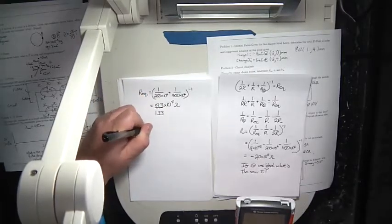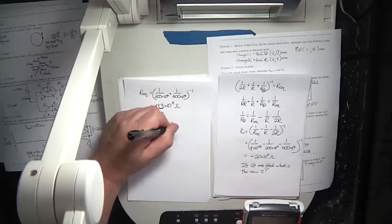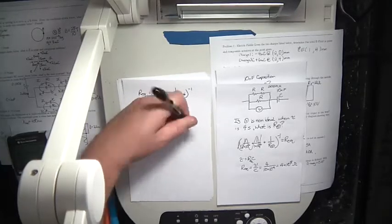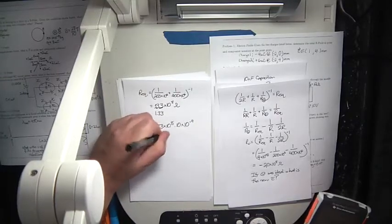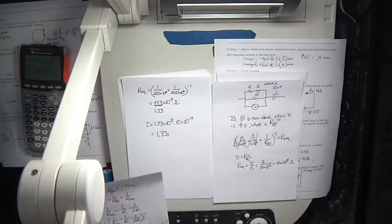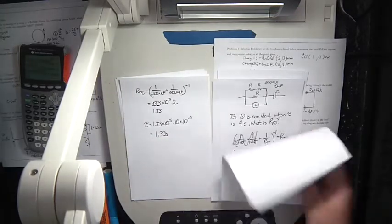And then the time constant, 1.33 times 10 to the 8th times the 10 times 10 to the negative 9, gives you a time constant of 1.33 seconds. So the time constant changed from 4 seconds to 1.33.